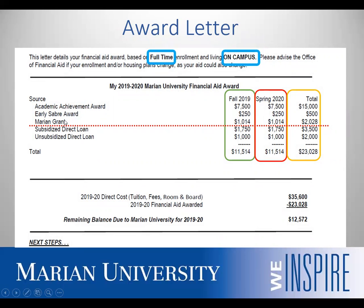Each aid item is listed on a separate line. The things above the dotted line are the free things. Those are the things you want, and those are the things that we automatically accept for you. Things below the dotted line are things that you'd have to borrow. These are the loans. Above the dotted line, grants and scholarships. Those are great. Get as much of those as you can. Below the dotted line, loans, they're okay. It's just not as good as the top part.